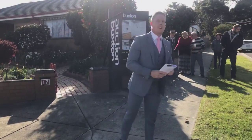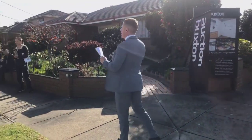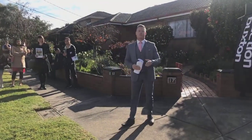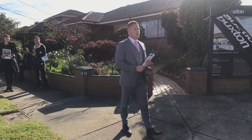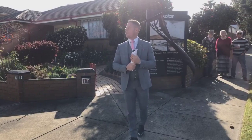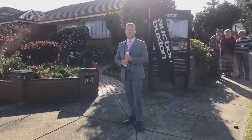The rules do permit vendor bids. Only I, as the auctioneer, may make a vendor bid, and if I am making a bid on behalf of my vendor, I'll simply use the words vendor bid. It's pretty simple. So those are the rules. That is the contract. Are there any questions at all before we get underway for our auction here today for number 17 Fleming Court?